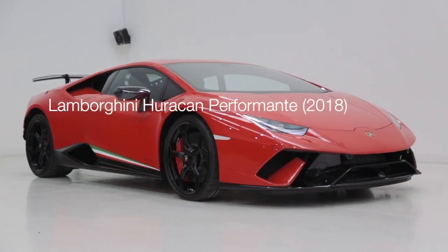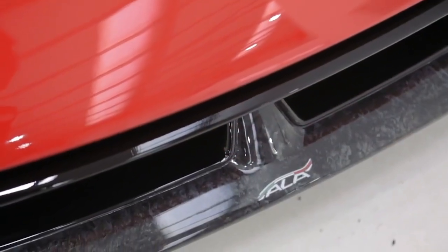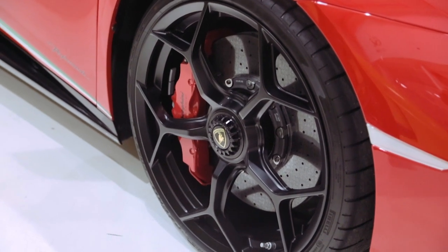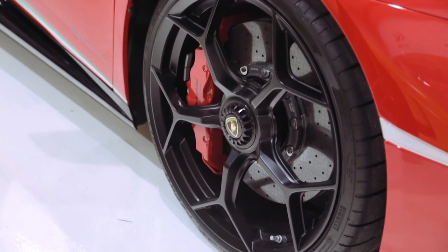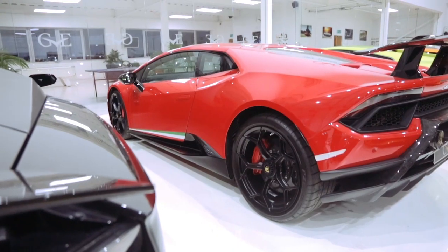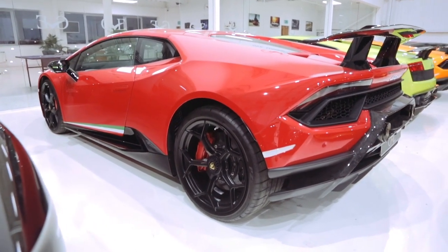What I would say is, if you're looking at a Huracan Performante, certain things you've got to look at. You really want to go for the center lock wheels. However, it's subjective. I personally really like the SPYDER style alloys, which you can see on the orange Performante over here. However, center lock wheels have the benefit of being slightly lighter in terms of weight reduction and very easy to take on and off when you're on the track. That's the main reason for getting center locks.